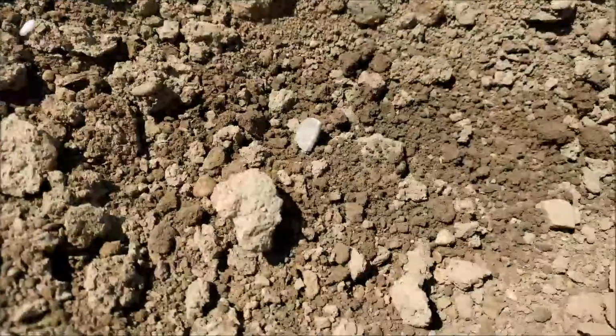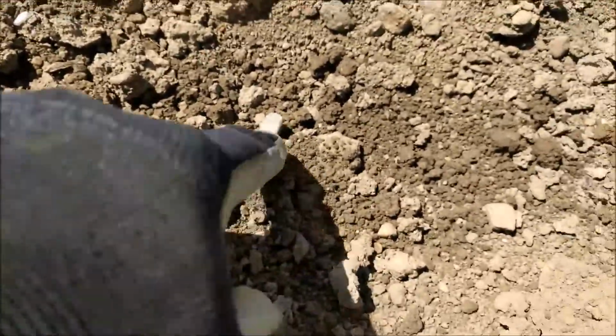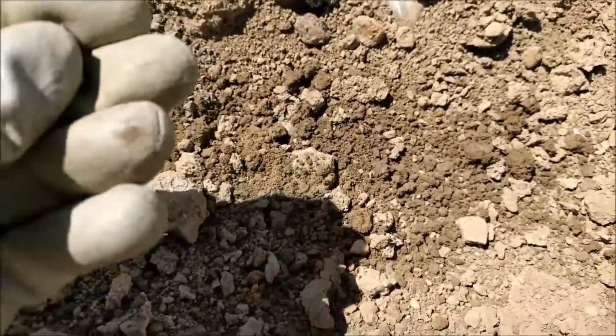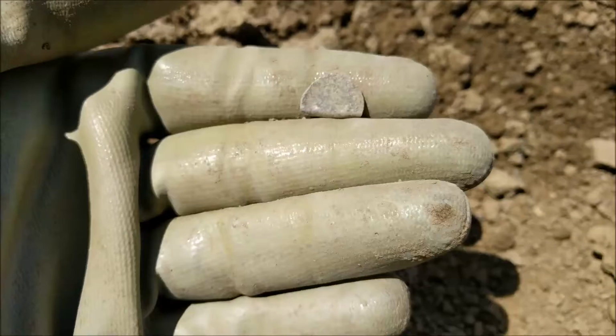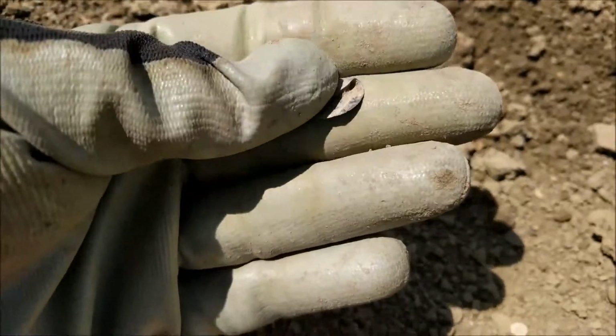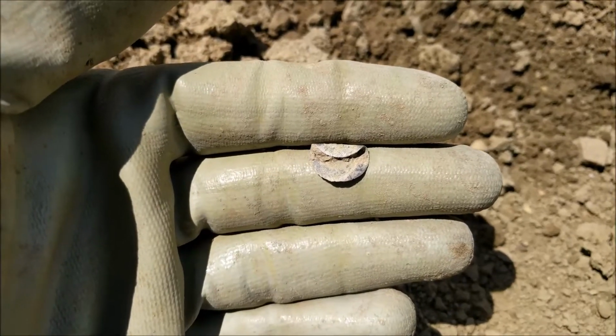Again a surface find. I just moved the topsoil here slightly with my foot, and I think this is gonna be a silver coin. This looks like a silver kreuzer. Cool! First silver for today. Woo!